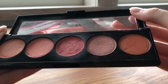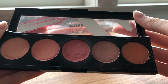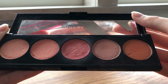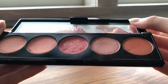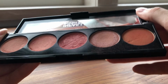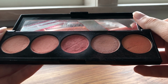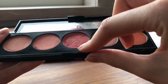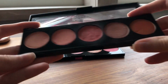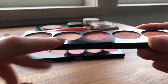glitter particles. So it's a powder formula with a lot of chunky glitters, and I am not that much of a fan of glittery blushes. I like shimmery blushes because shimmers are different than glitters. And if you have ever played with glitter in your life, you know it's quite hard to remove glitter from your face once it's on. So I put an X on it to show that I won't be using this color in particular, and I'm decluttering this color.